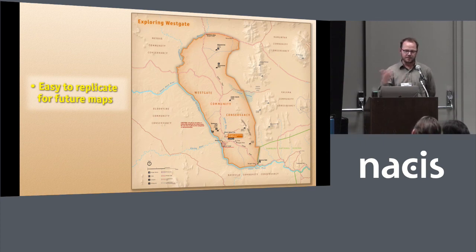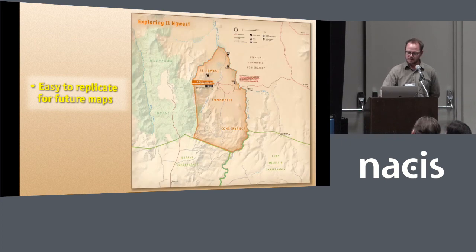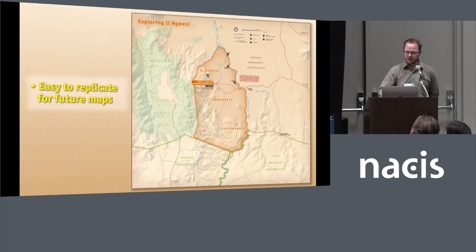Eventually these maps will be going to the staff at NRT, and then they will take the reins and create the remaining 36. And so we wanted to set up a design that worked, that was relatively easy to redo. Once we set on a style, I ended up first going to Kalama, which borders Westgate, and then to Ilingwesi. Now this has a little faint forest cover, which doesn't show super well in this, but it's there.